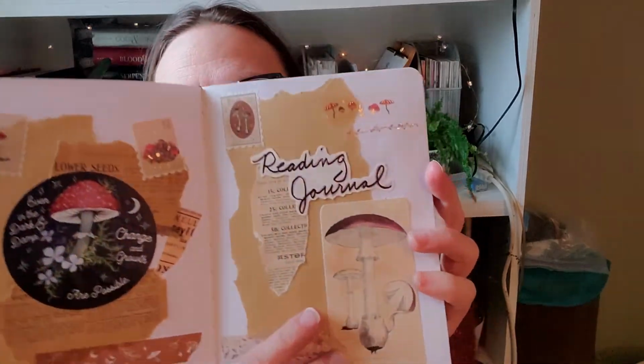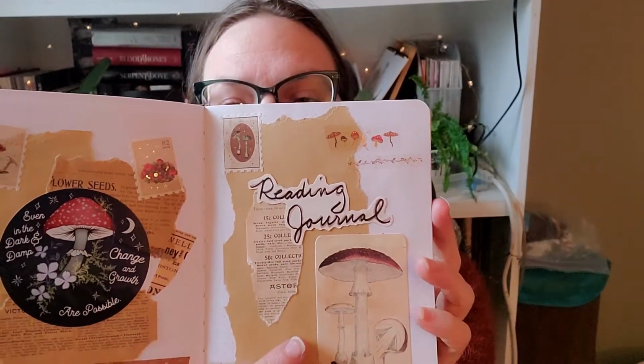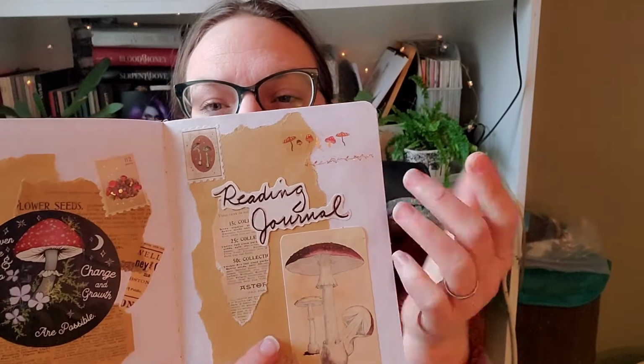And then I just wrote in cursive. I can't write in the beautiful style of Bujo that a lot of people write in. They have this really cool calligraphy writing. I can't figure it out. So I just wrote in cursive. I think I have pretty good cursive handwriting, so I just went for it. So that is my cursive, if you ever wanted to know. So I wrote reading journal.